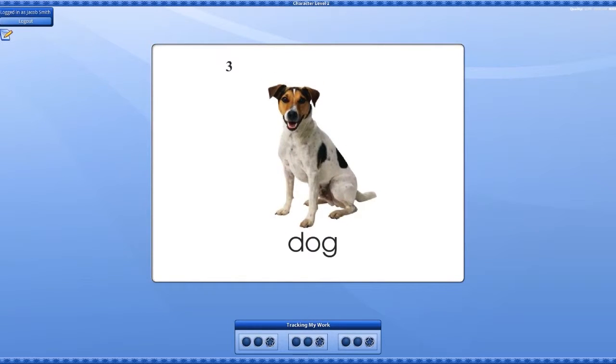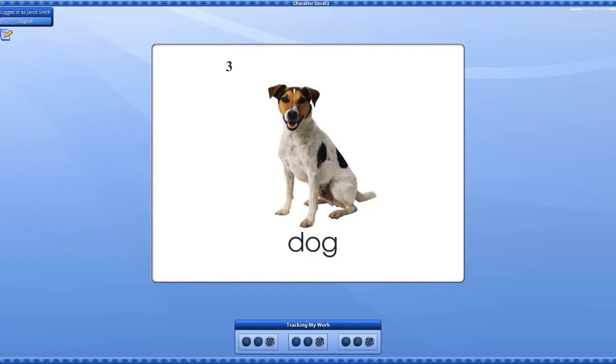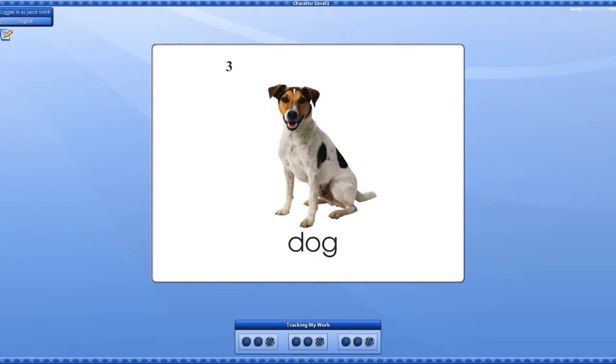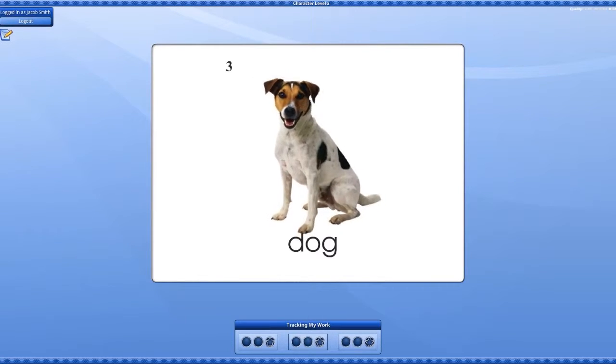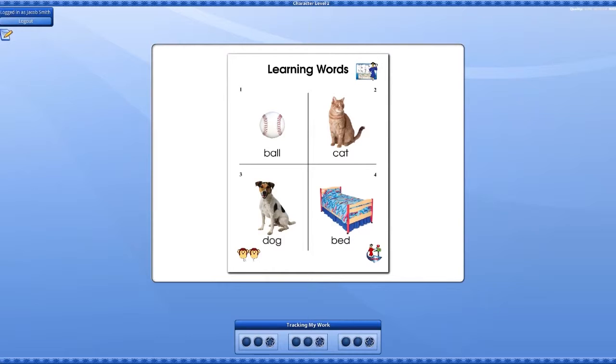It's a dog. Say dog. With your mouth, say dog. Dog. The important thing, listen carefully, is to try. Okay? Try to say the word. And if you can and it's easy, that's wonderful. Dog. Say dog. Now with your finger, touch the dog on the page in your workbook.